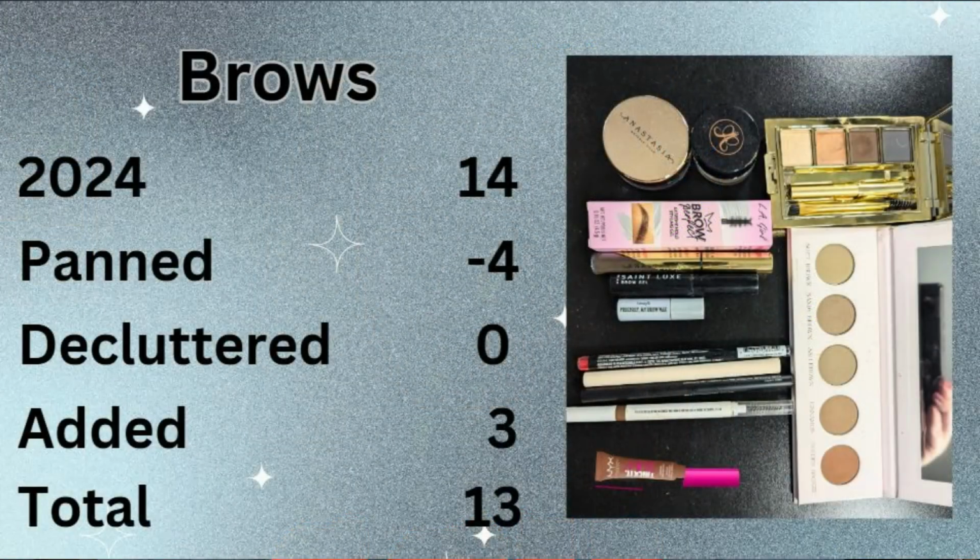Next up are brow products. I do have all of my brow products in one category. I started the year with 14. I did pan 4 brow products. A couple of those were brow gels, and I think one was a pencil. I decluttered 0, but I did add 3, and those were given to me from friends or in that giveaway. So now I have 13.